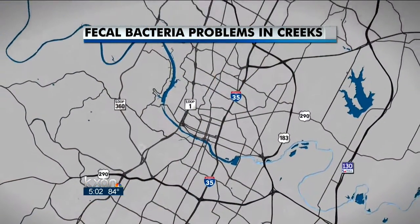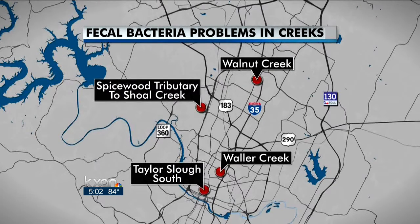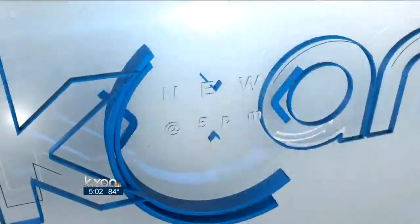High concentrations of bacteria are lurking in at least 4 creeks in Austin. The Texas Commission on Environmental Quality tested the water and found bacteria levels that exceed their standards for human and pet contact. Waller Creek, Taylor Slough South, the Spicewood Tributary, and Walnut Creek, the 4 waterways contaminated with fecal matter. Taylor actually flows into Lake Austin, where some of the city's drinking water comes from. KXAN's Omar Lewis takes a look at the city's new plan to clean up the water.